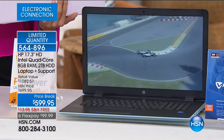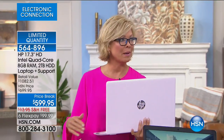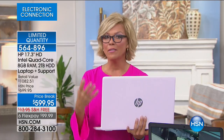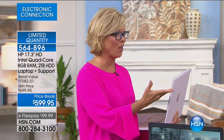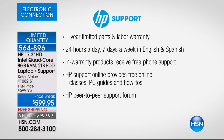Let's talk about support, because that's also something that we're including with this value, even at this price break with free shipping, because that's something else that feels good to know, that you're going to be serviced and taken care of if you've got questions or any challenges at all. Right. Well, the great thing about having an HP warranty is that it really goes above and beyond. You get the 1-year parts and labor warranty. It is 24 hours a day, 7 days a week. There are so many companies nowadays that are only open limited hours, here, as much as you want. And then there's also built-in online tutorials and support.